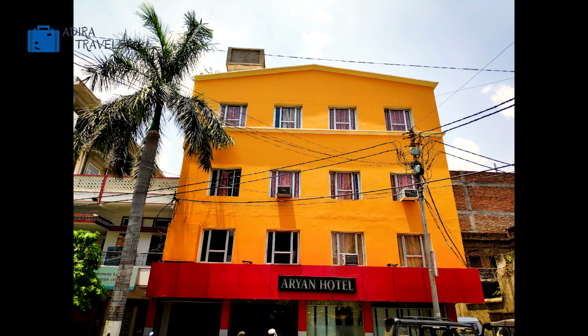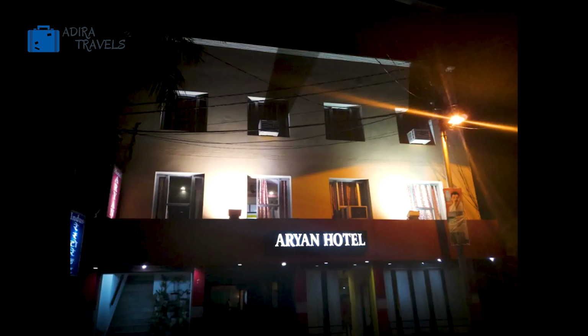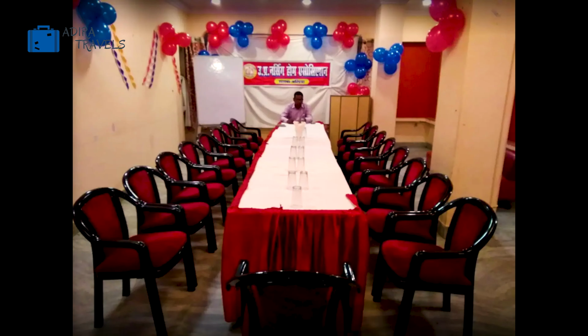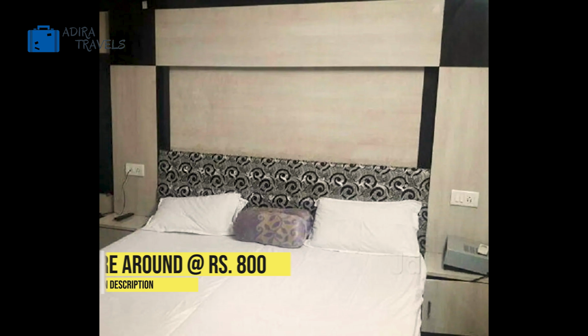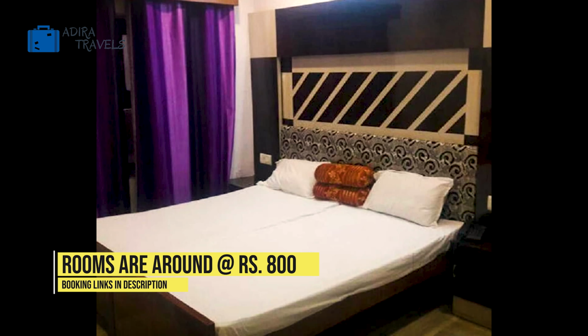The Hotel Aryan is next up on our list. This hotel is very popular amongst the tourists. It's also very budget friendly. It is about 300 meters away from Ballia railway station. They have an in-house coffee shop as well as a restaurant which provides 24-hour room service. They also have a banquet hall in which you can host any kind of wedding functions or social gatherings. Now, they have 2 categories of rooms, starting with the non-AC room, which is priced around 800 rupees, followed by the AC room, which is priced around 1,400 rupees. You can check the links in our description below.